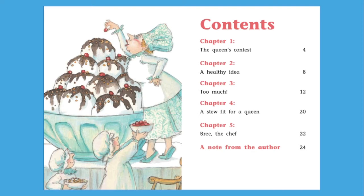This part of the book is called the contents page. It shows a list of the contents or sections of the book to give us a quick overview of the story. As I read, you will see a box appear around the part of the book I'm reading, like this: Contents. After I finish reading the section, the box will disappear, like this.